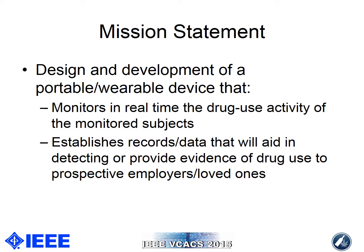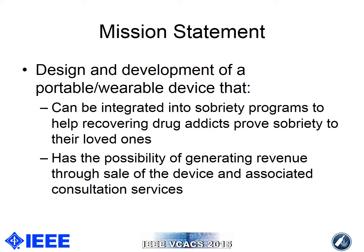Our motivation for this project was to design and develop a portable device that could monitor in real time the drug use activity of the subjects and establish recorded data that will aid in detecting or providing evidence of drug use to prospective employers. The device could also be integrated into sobriety programs to help recovering drug addicts prove sobriety to their loved ones.